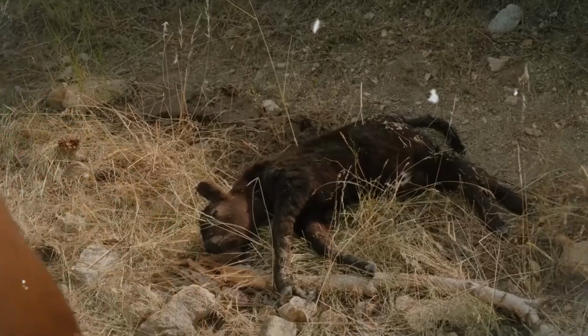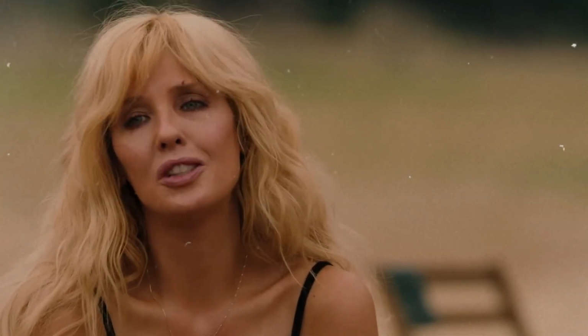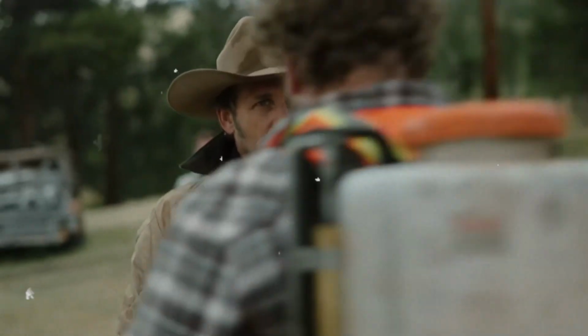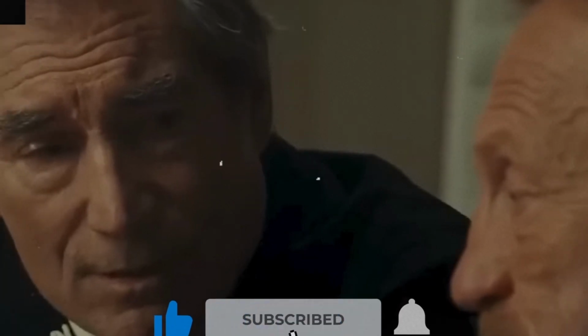One of the most demanding aspects of portraying Yellowstone's characters is the physical toll it takes on the actors. Unlike many modern shows where action sequences are heavily choreographed with stunt doubles, Yellowstone prides itself on authenticity. Many of the cast members go through rigorous cowboy training to ensure that their movements look natural. This includes learning how to ride horses, rope cattle, and perform other ranching tasks with precision.